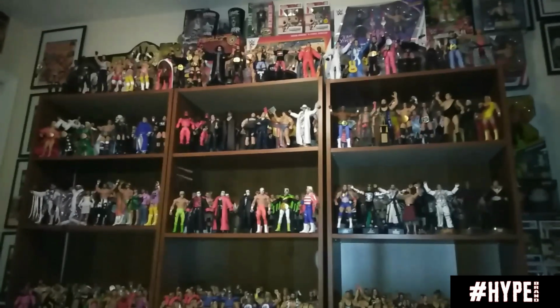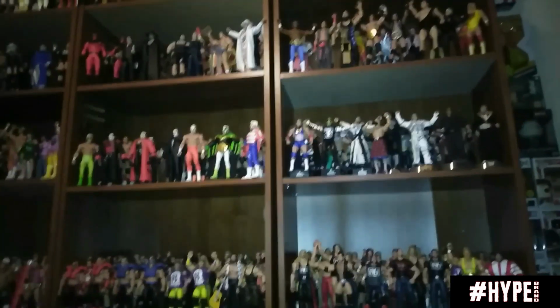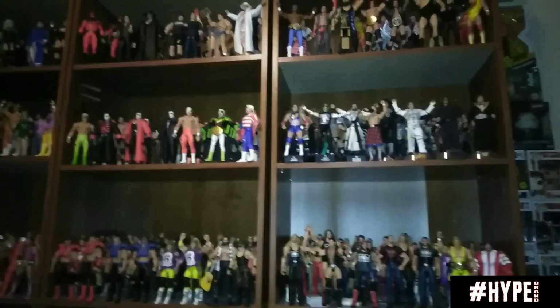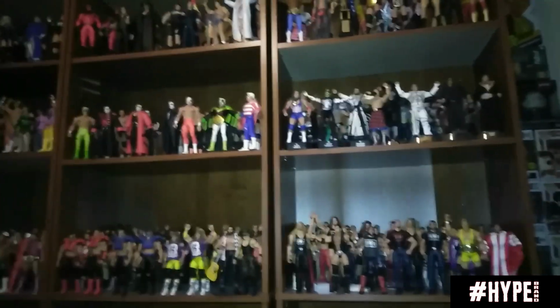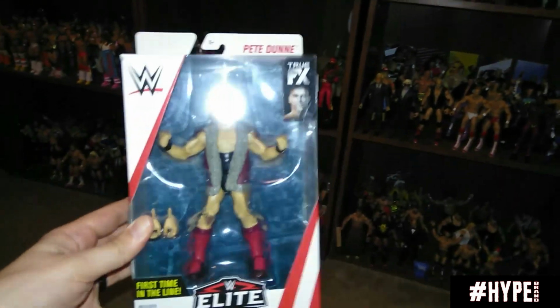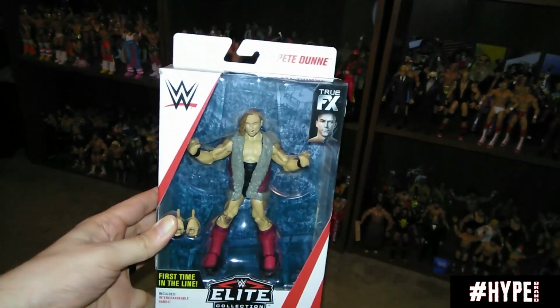So we went to Gainesville, Florida, which is right below where I live, walked in, and of course found somebody who was doing a little bit of restocking, and hit him up, said, hey, look, do you have any figures that aren't on the floor? He scans the barcode, goes to the back, and he pulls out this. This is the most sought-after figure right now anywhere. This is the Pete Dunne Collector's Exclusive.